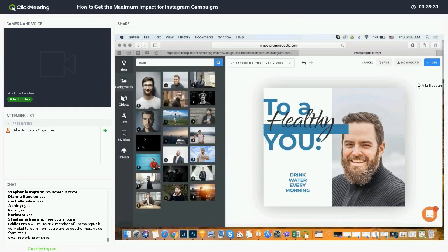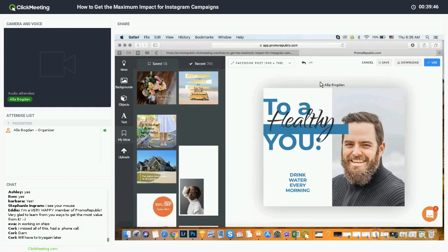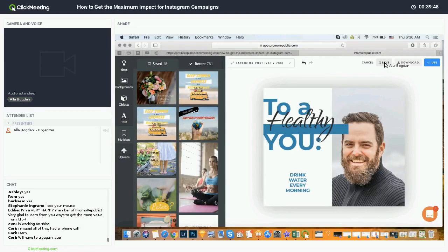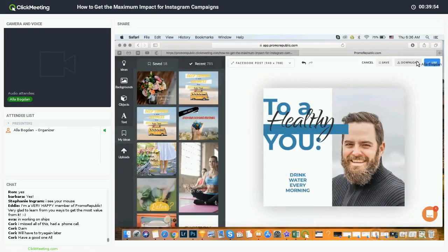So it's up to you. You can customize and edit your template in any way you want. Then you can go to objects and work with banner shapes. If you've ever worked with Canva, it's kind of like Canva, a graphic editor, I mean. Then my ideas, you can save your posts to work with them later. You can download your template if you want to use them for your marketing needs, for your blog post, email template.